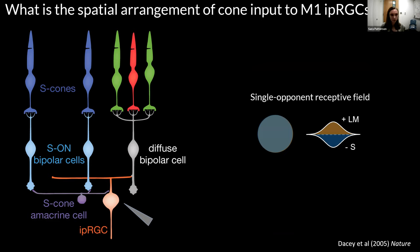Next, we wanted to look at the spatial arrangement of cone inputs to the M1 ipRGC. This is important because spectral opponency allows ipRGCs to encode changes in wavelength. But to do this well, the cone inputs need to be in the right spatial arrangement. Any mismatch in the size or the offset of the LM on and S off subunits will create a neuron that confuses spatial and spectral stimuli and responds well to white light. A single opponent receptive field, shown here, which had been reported for the ipRGCs, would be ideal and would respond only to changes in wavelength.